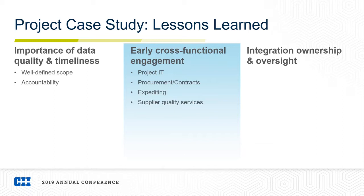This plays into early cross-functional engagement. Of course, naturally, when we're using a digital supply chain, using mobile tools at our job sites, we have to work with project IT to ensure that we have proper Wi-Fi capabilities, proper quality of service, and bandwidth to support that. We have to link up with our procurement and contracts group, again, to establish supplier expectations during the RFQ stage and to roll those over into contractual requirements. And we work with expediting and supplier quality services as well to ensure the data quality and timeliness of the data needed to support the digital supply chain.